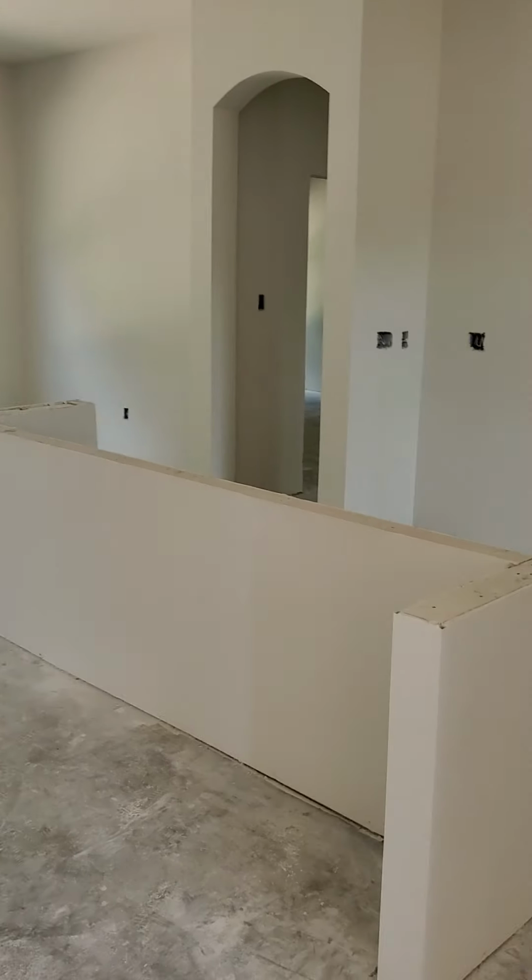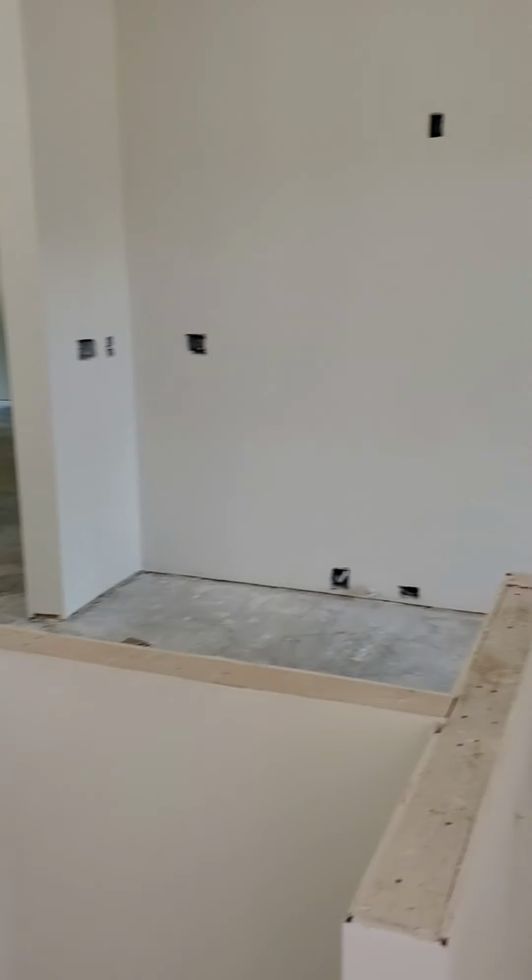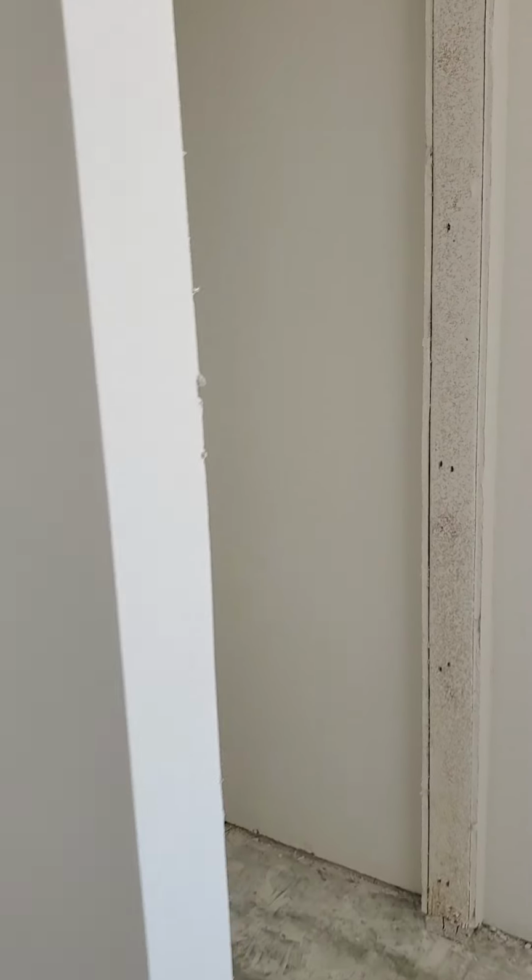Okay, this is where the island's gonna go. That would be the refrigerator, the stove, and shelves. Okay, that's the pantry right there. And then this is a butler's quarter in here.